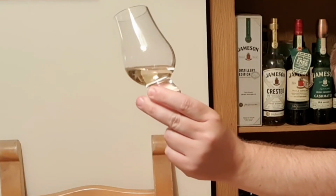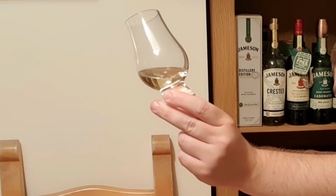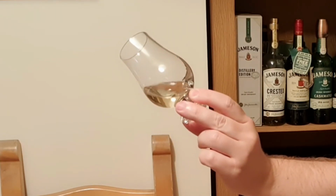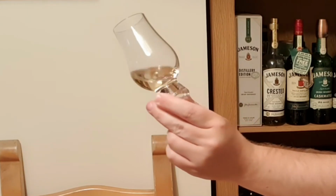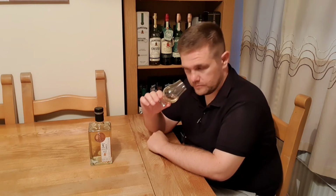So it's quite light. It's been in a refill hogshead, I believe. So it's definitely been in a refill cask, so it's obviously not going to get the most influence from the wood to start with. But I'd say that's like a pale gold or even a pale straw. It's quite light. Let's try it on the nose.